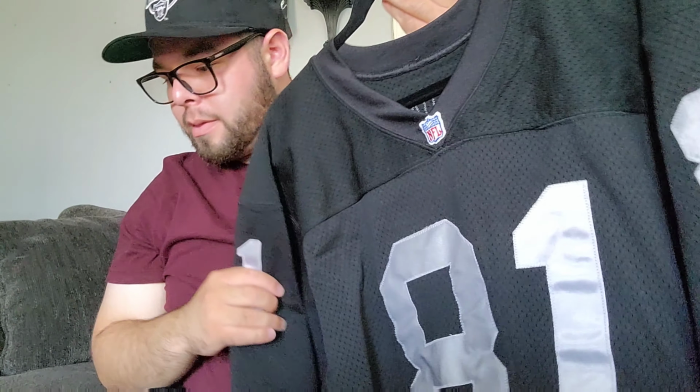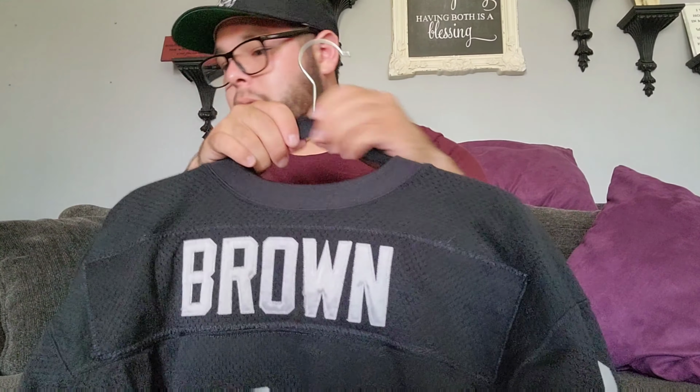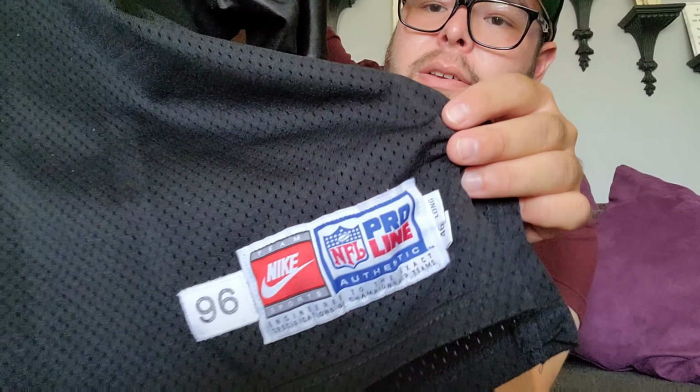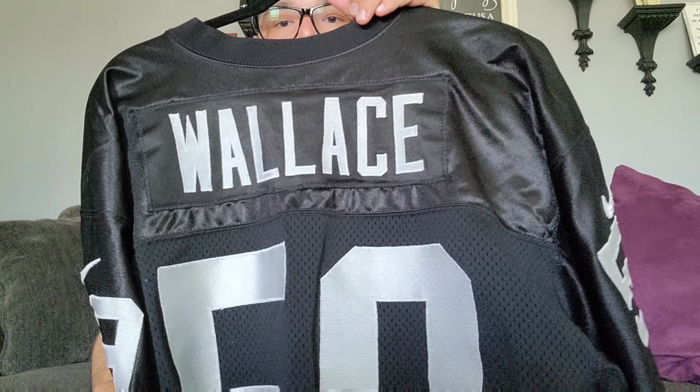My last two, well, I just did a review on these, so these should be fresh for you guys. This is my Tim Brown Wilson Pro Cut. I feel like I'm missing one more. And my last one is my Aaron Wallace Pro Cut. We got the 1996 Aaron Wallace. Really super sick jersey. So that is that.